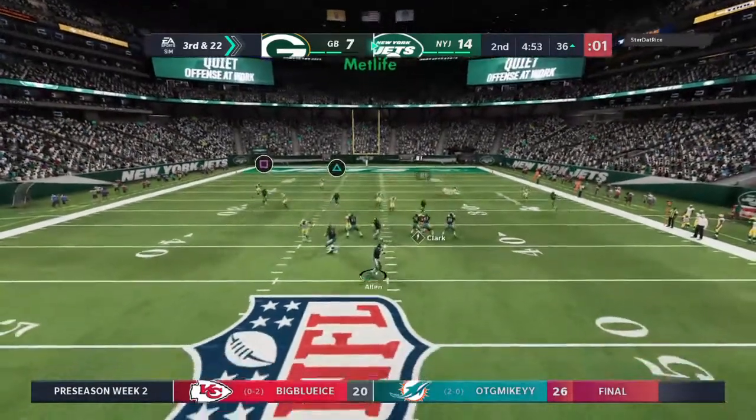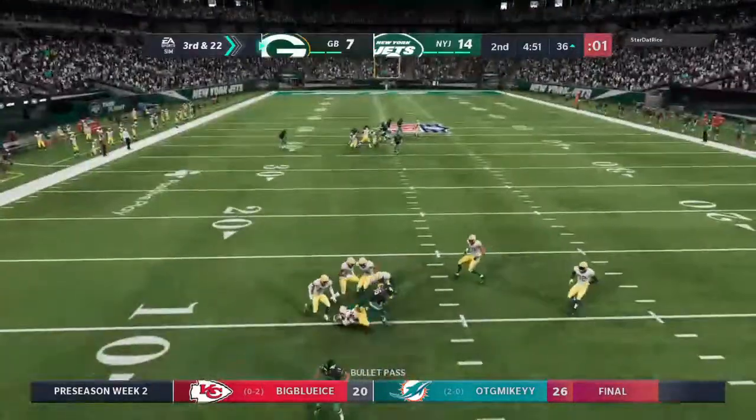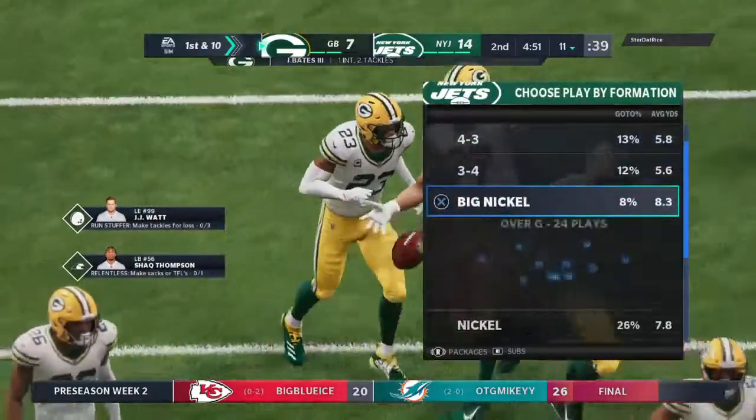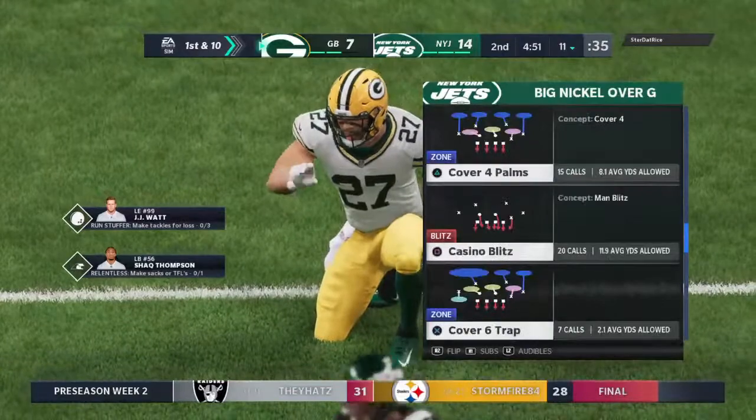Snap comes in 1, and it's Allen. Into a double team, and it's intercepted. Picked up by Jesse Bates. And a big turnover there as his guys will get the football back.